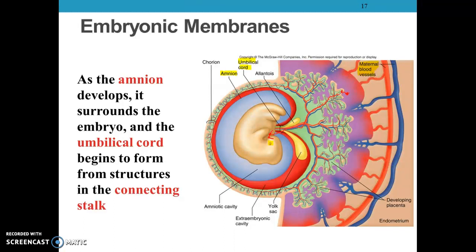Okay, I've used those terms interchangeably a lot. So embryo is what we call the developing offspring from like week 1 to week 8. And then after week 8, we call that fetal. So they're not interchangeable, but they mean the same thing. It just depends on what stage we're in.